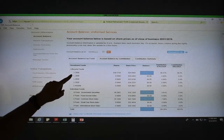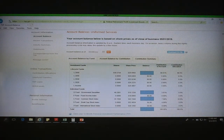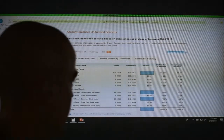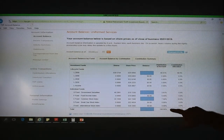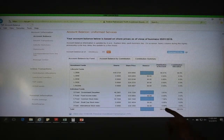So right now I have money in the Lifecycle 2050 fund, the G fund, and the C fund. Okay. Then down here you'll have your total, and those should both be 100% at the bottom. Okay. So one thing to note here that might be interesting is that in my distribution of account, I have money in the G fund, but I'm not contributing anything in there right now. So how did that happen? Well, originally I was contributing to the G fund, but I changed my contribution allocation to do 90% in the L2050 and 10% in the Charlie fund or C fund. So that's how that can happen.